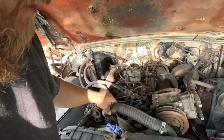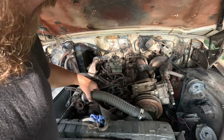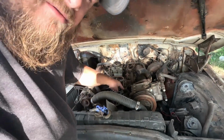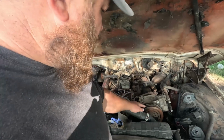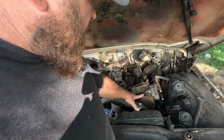It does look like that thermostat housing has been removed. The upper radiator hose is off. I'm wondering if they weren't getting in the process to dive in and try to put that HEI in there. And this appears to have aftermarket air conditioning.